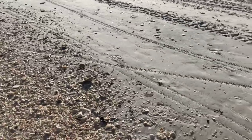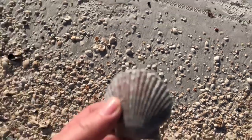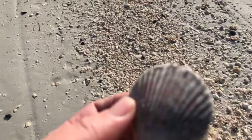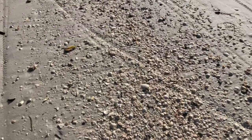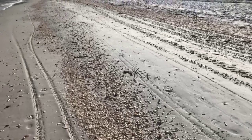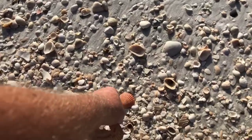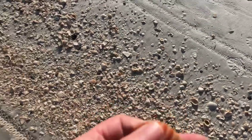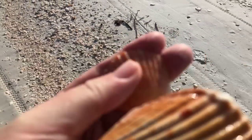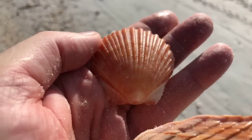There's a nice little black scallop shell. Those are always cool. That's a nice one. It's actually a dark red, almost black. Kind of a two-tone. Whole orange scallop here. Yeah, that's a nice orange scallop right there. That's got some great color. Look at that. Beautiful little orange scallop. It's a great looking shell.